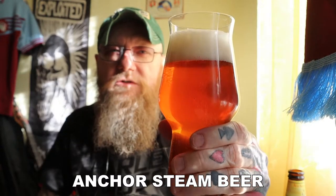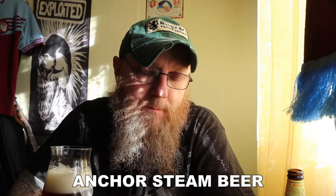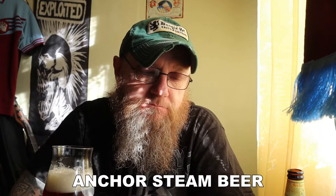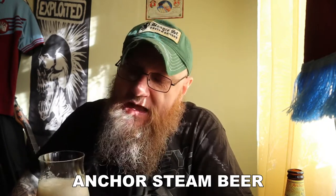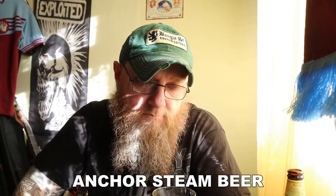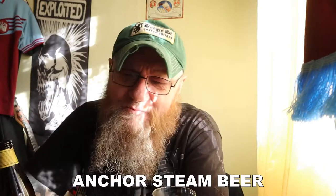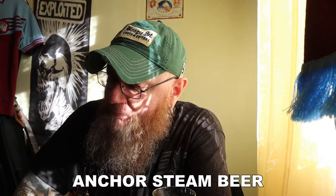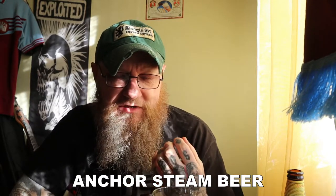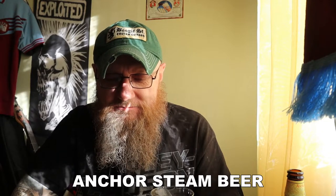Let's get it down the hatch and let's see what is going on. Yeah, very nice. That smells and tastes like a really rich pilsner, and I'm not sure what hops they're using in this, but I'm getting big caramel and biscuit at the very end of it, and there is some slight hop bitterness on there too, and it's reminding me of a Czech pilsner.